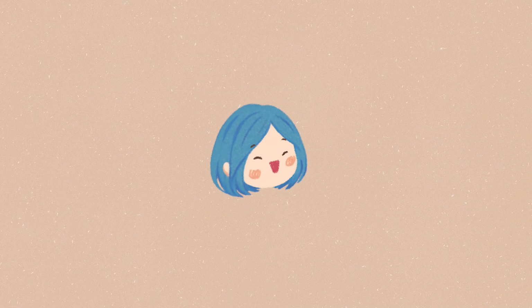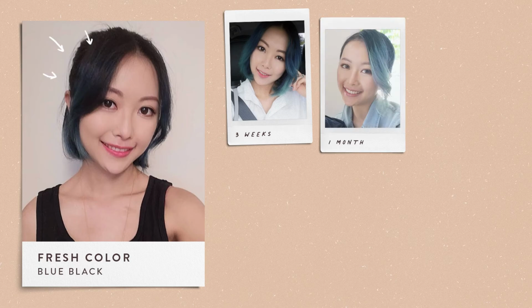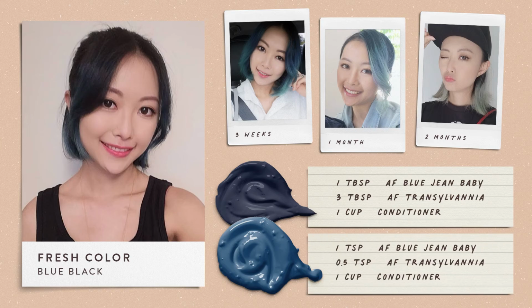Alright, starting with my most recent hair color, which I've been rocking for over a year now, is this blue-black color. In early 2020, I decided to stop bleaching my hair, so in order to blend everything into my natural black hair color, I went with a dark blue to light blue ombre made with a mixture of Arctic Fox Blue Jean Baby, Arctic Fox Transylvania, and conditioner. The conditioner I use for all of these colors is the Tresemme Color Revitalized conditioner. It smells good and is pretty affordable, so I always have a bottle or two laying around.